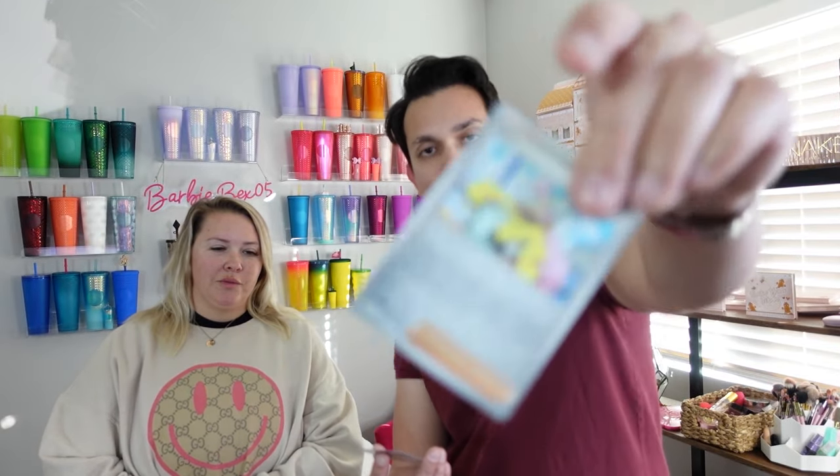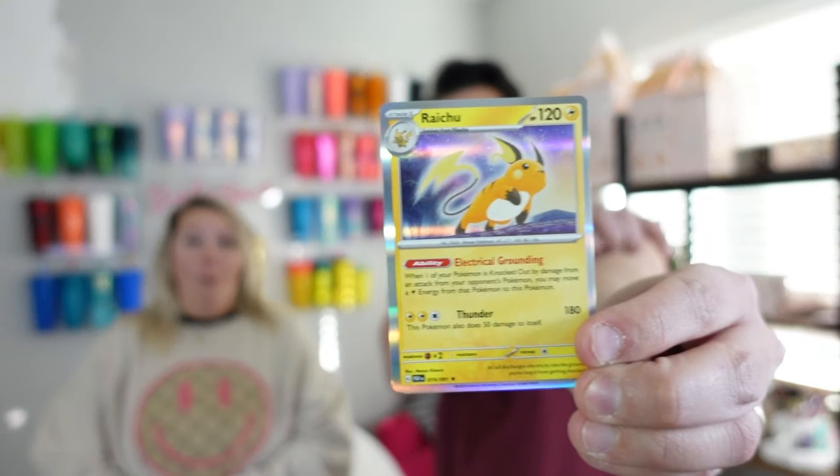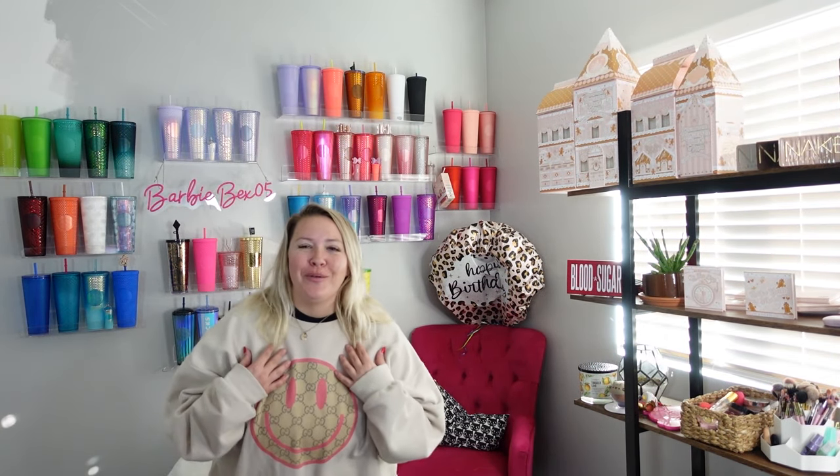Oh no, no, no, no, no. And a holo Raichu. Oh. I think it might be a dud as well. Oh, really? Yeah. But it's so pretty. How could you get that? I'm going off of beauty, obviously.